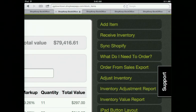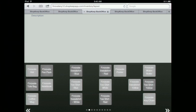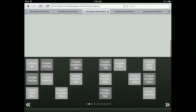Let's take a look at why we call ShopKeep the simplest way to make smarter business decisions. And we do that because we make it so easy for our retailers to get onboarded and up and running. This is a great example. From the back end, through your web browser, you can completely configure the layout of your register in a WYSIWYG drag and drop format.